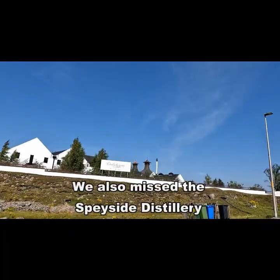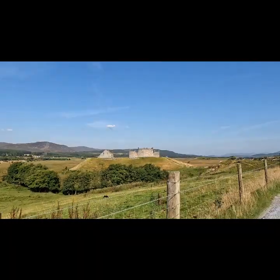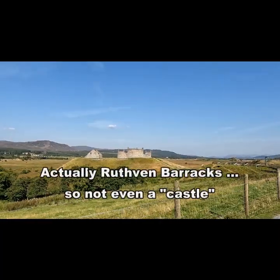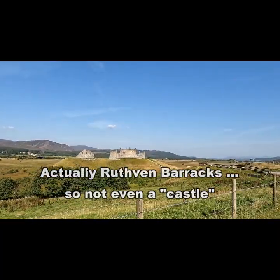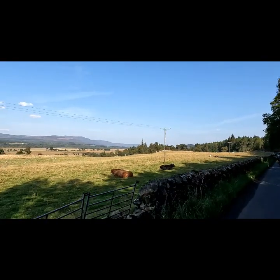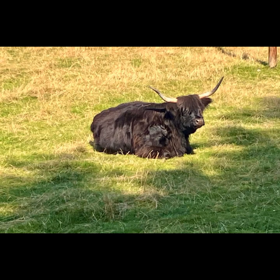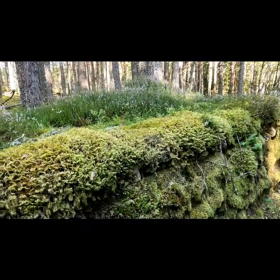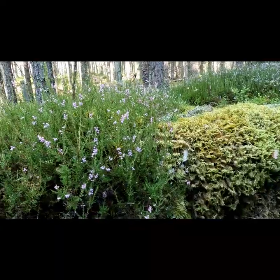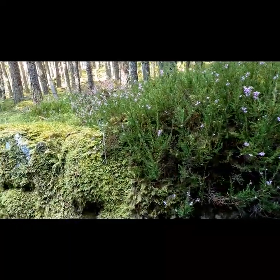Dalwhinnie is home of the Dalwhinnie Distillery, which is a very popular single malt whiskey in the States. We didn't have time to stop there, though, and we didn't have time to stop at the next castle, or maybe we just didn't take the time. Frankly, the castle looked kind of touristy. We did stop and take some pictures of some coos, funny-looking cows, and I stopped and took some video of this beautiful lichen-covered wall. I kind of geek out on lichen.